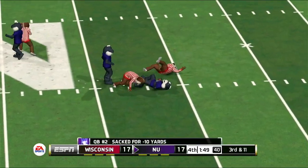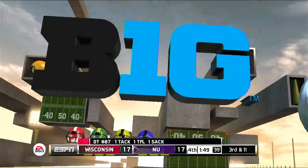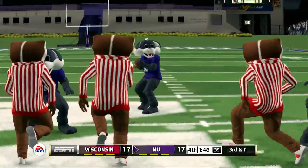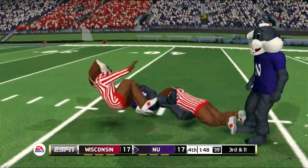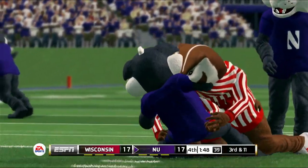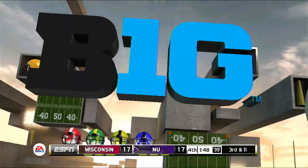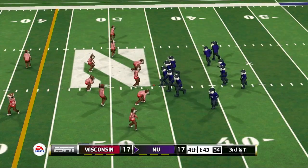And he tackles him hard at the 46. That is a loss of 10 yards on the play. Third down. What was that? Are you kidding me? Third down, and they need to get it inside the 43.